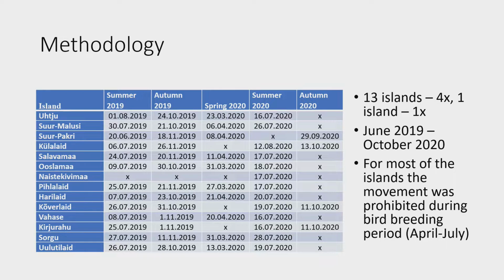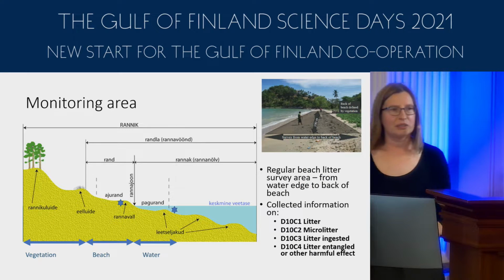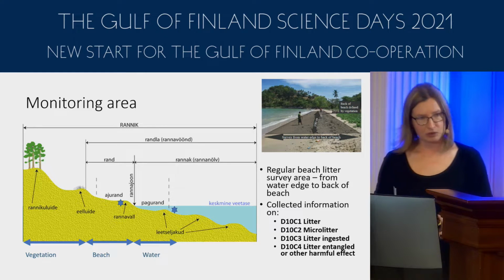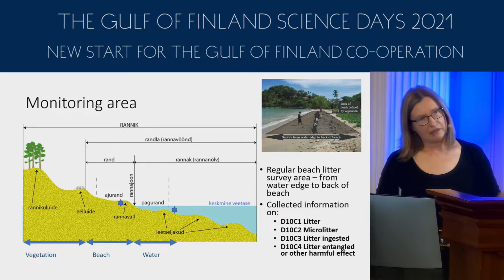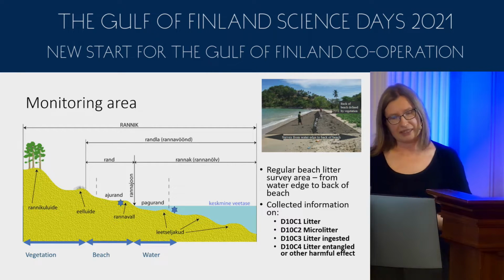So we started off with 12 islands, but we ended up with 13 islands that we visited 4 times, and one more island that we visited just 1 time, out of curiosity once again. And when we had already gone to these far and remote areas, we wanted to get as much information about litter as possible. So we looked into the water area, the beaches, and also the vegetation, because with water level rises, storms and winds, this litter is usually carried towards the inland.